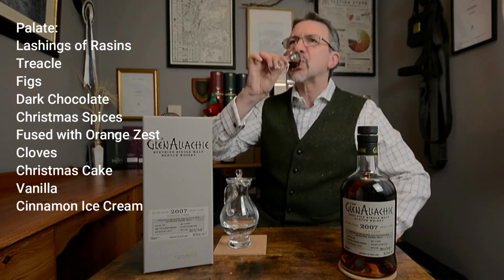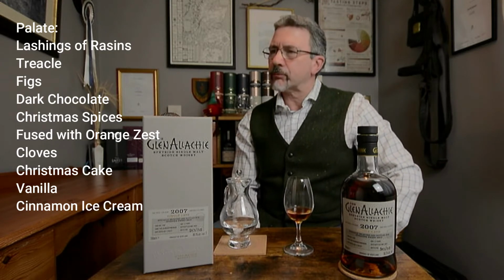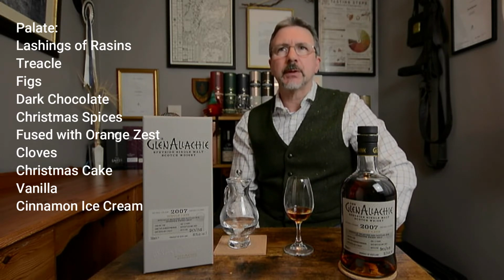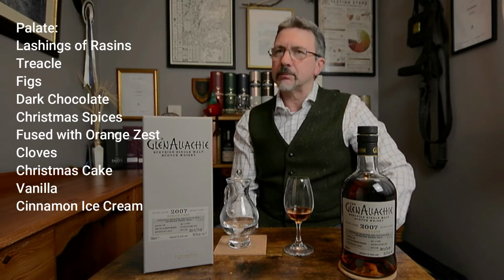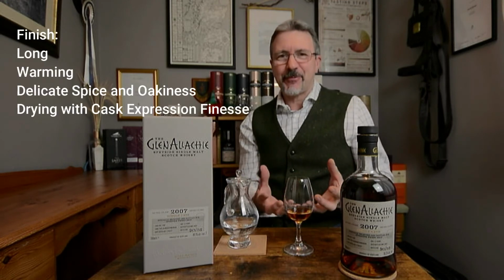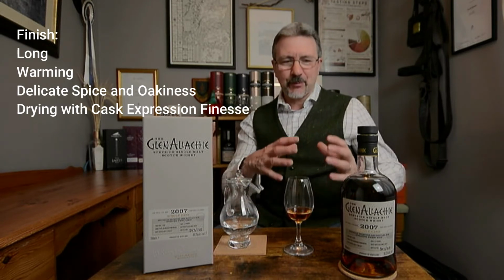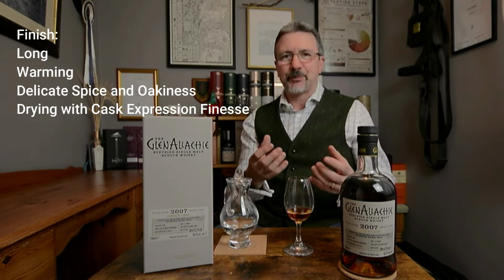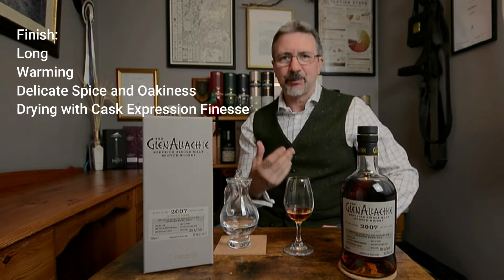Let's try one more. A little bit of like vanilla pod. Chocolatey. You've really got a beautiful chocolate, orange, deep fruit richness in this. It's a lot going on in your mouth. And like a lot of sherry, you get those nice tannins. This is not cloying, drying. It's really developing in my palate.